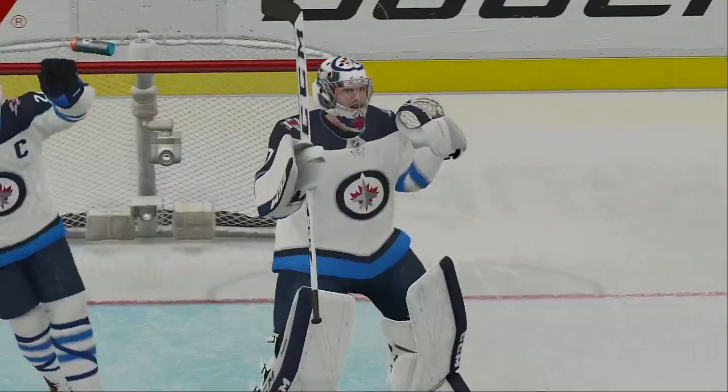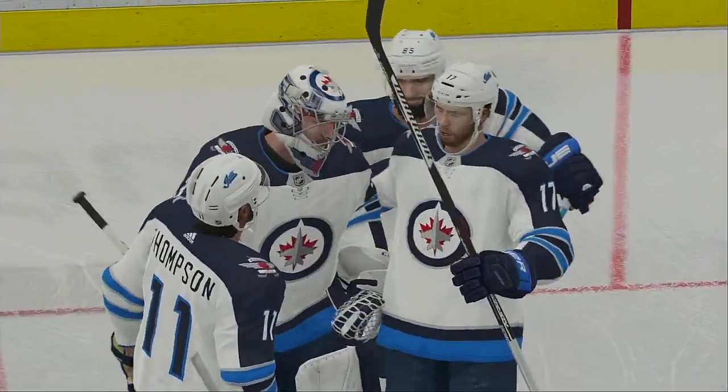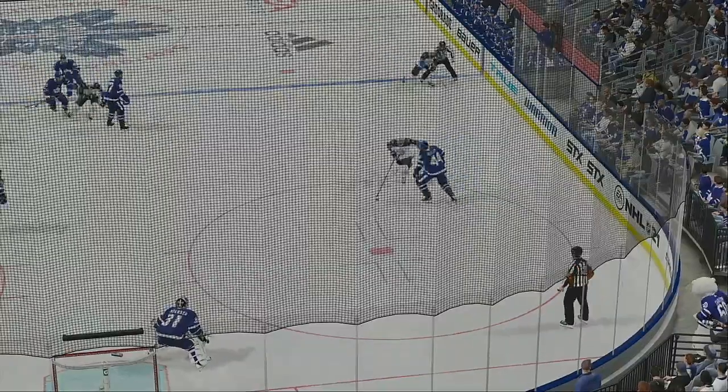That's it. There's the final horn to close this one up. The Jets are awfully lucky tonight that this one wasn't a 70-minute game, Ray. They just took their foot off the gas at the start of the third period and played most of it in their end of the ice. Lucky to win. Well, this one's in the books.